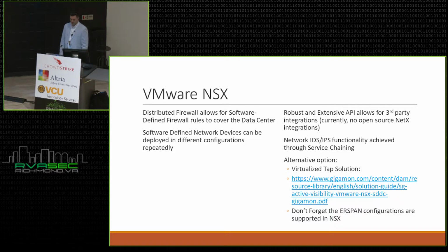So your distributed firewall, and everything is virtualized in the software-defined data center. So even your network, your switches, edge services, gateways, firewall, everything's virtualized, which is nice because you have what's called a distributed firewall where you apply the rules centrally and you can put them everywhere. So it makes configuration management and version control pretty easy. Also, your network devices, you can repeatedly deploy them in different configurations. You're not physically racking and stacking them, aside from the first run, to get them in place. That's your top of rack switches, but that's a little bit different.